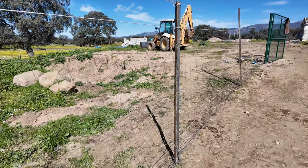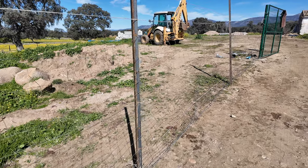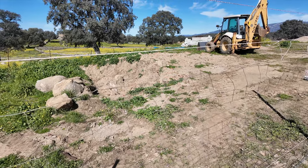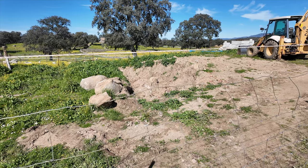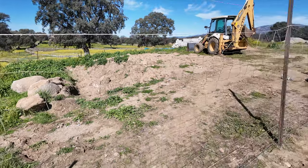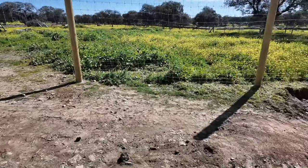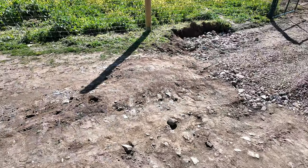And this is the temporary side. So there will be another driveway right there where we're looking at. But this is when we are building the house. The house will sit here where the backhoe currently is parked. And that hole is, just to mention it also, for a big water tank. And now what is left is to remove more of the material and fill it up with stone and gravel.